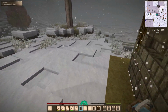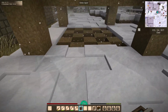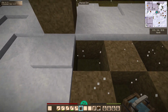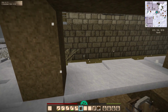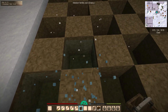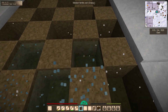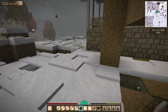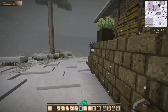So I'm going to come out here, and I'm going to dig a little hole. Oh look, we have a hole right here. I'm going to take this hole, and I'm going to press the sprint key, and right-click. And now we have another water source. And this can be repeated forever and ever, thereby making every single water block you place a source. And we will use this in spring when we want to expand our crop fields down in the valley.